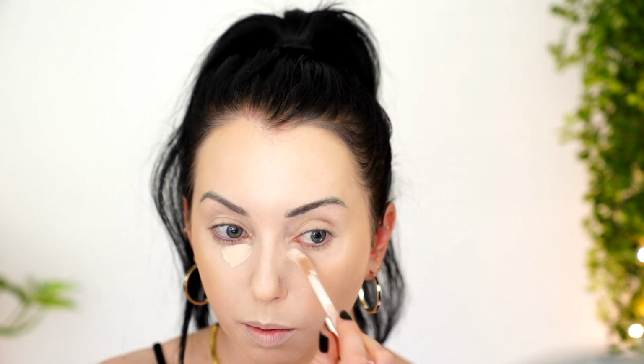This is the Makeup Revolution Conceal and Hydrate. Been loving this. This is in the shade C2. Been using this basically every day. You don't need a ton. I've just been putting on like that much. I let it sit for a few seconds before I blend it out just to get the best coverage.